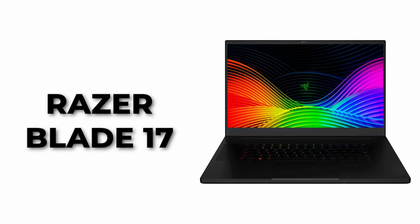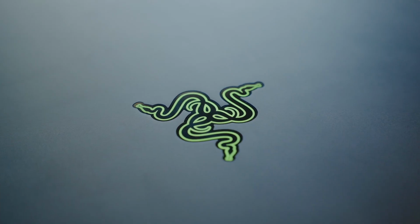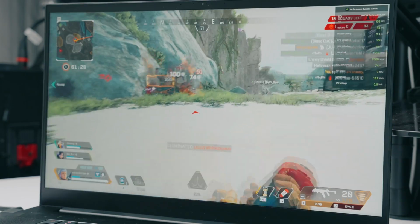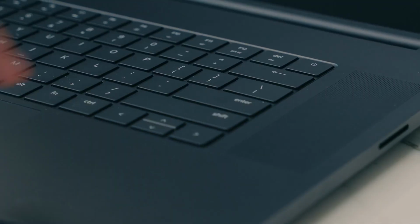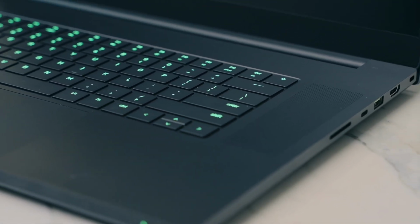Number 2. Razer Blade 17. The Razer Blade 17 is primarily marketed as a gaming machine, but it's also got all the power you could want for video editing. Furthermore, with greater space for timelines and palette displays, that larger-than-average screen is ideal for a more comfortable editing display. Since all Razer Blade models are high-end laptops, their prices are high as well.